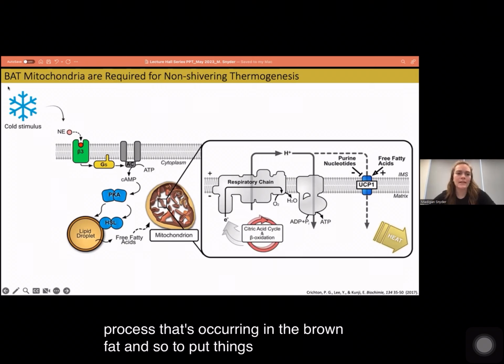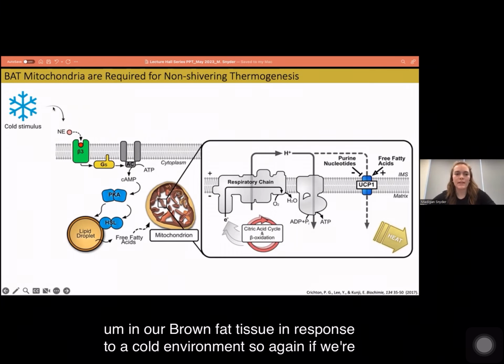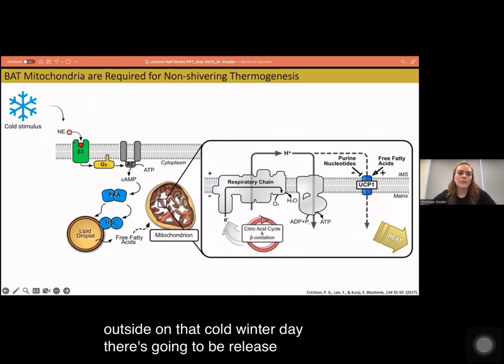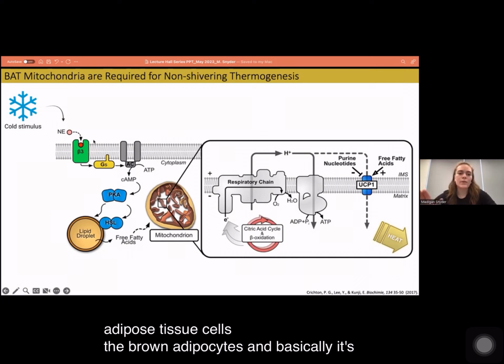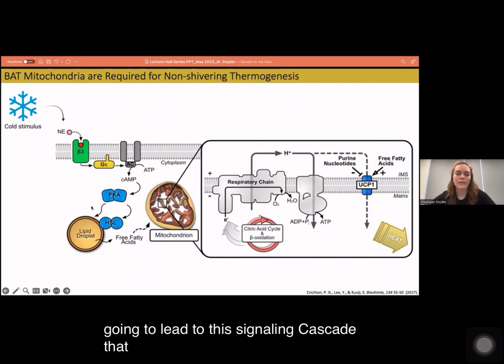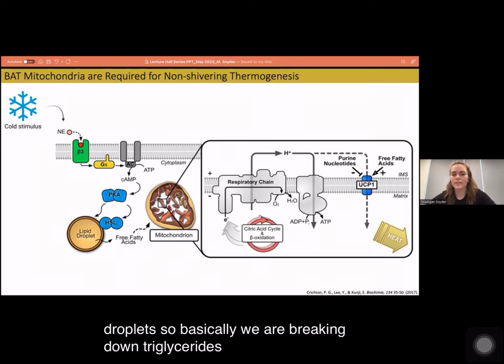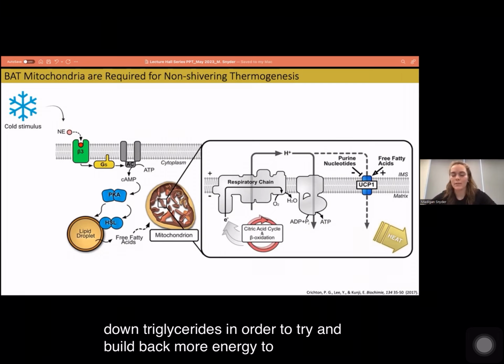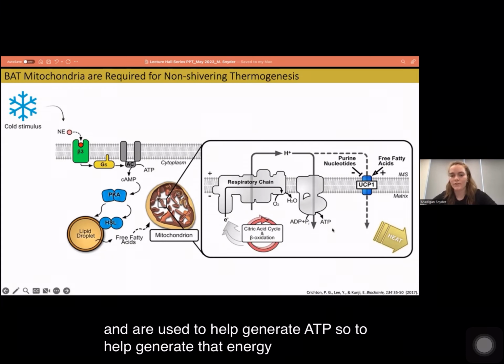And so to put things simply, in our brown fat tissue, in response to a cold environment, so again, if we're outside on that cold winter day, there's going to be release of norepinephrine, and it's going to travel to the brown adipose tissue cells, the brown adipocytes, and basically it's going to lead to this signaling cascade that releases free fatty acids from those lipid droplets. So basically, we are breaking down triglycerides in order to try and build back more energy to help keep us warm. Those free fatty acids will travel to mitochondria, and typically they enter the electron transport chain and are used to help generate ATP, so to help generate that energy that we use for storage.